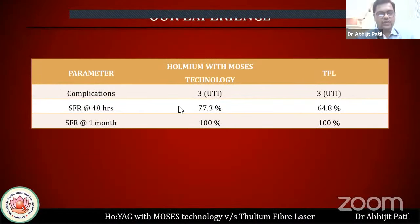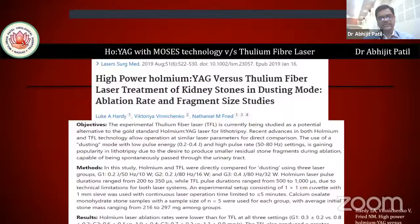Coming on to the outcomes, the stone-free rate at 48 hours with Moses was around 77% and with thulium, it was 64%. And this itself proves that this stone clearance at 48 hours is just because of the technique. So this dusting along with the suction leads to maximum stone clearance at 48 hours. And then whatever we achieve at 1 month, it was 100%, probably because of the passing of the stones. We had three complications in each group, which were just UTI. But in the thulium arm, we found that it was a high energy and it sparked quite some time.